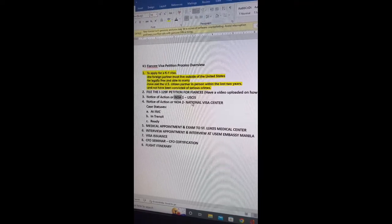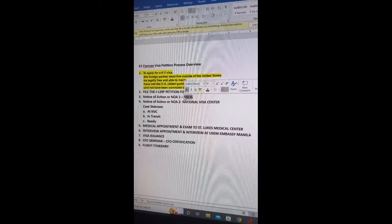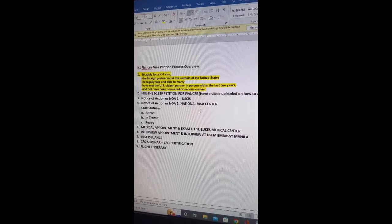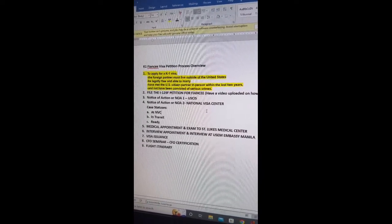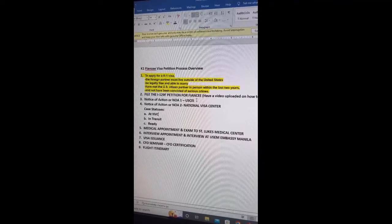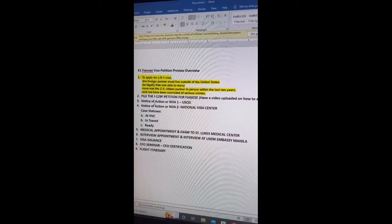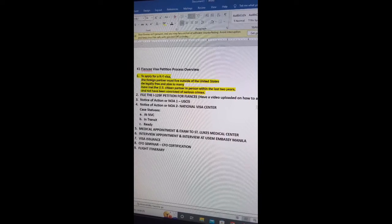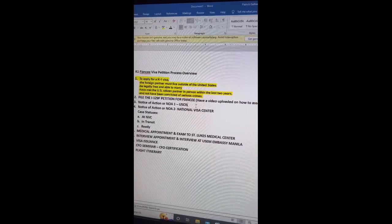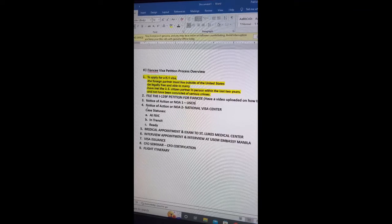So if all of your requirements are submitted and there's no lacking information submitted to the USCIS, you will get approved and it will be forwarded to the National Visa Center. So you will have to make sure that all of the requirements are submitted, all of the proofs of your relationship, so that you won't get an RFE. Because in this phase, you can get an RFE if there is additional information needed from them and it will delay the process.